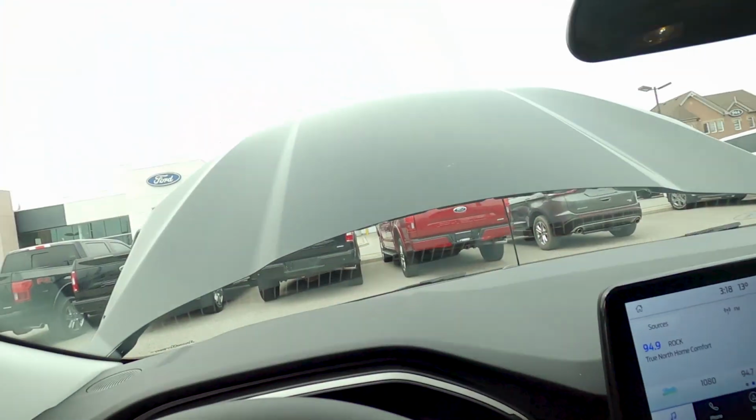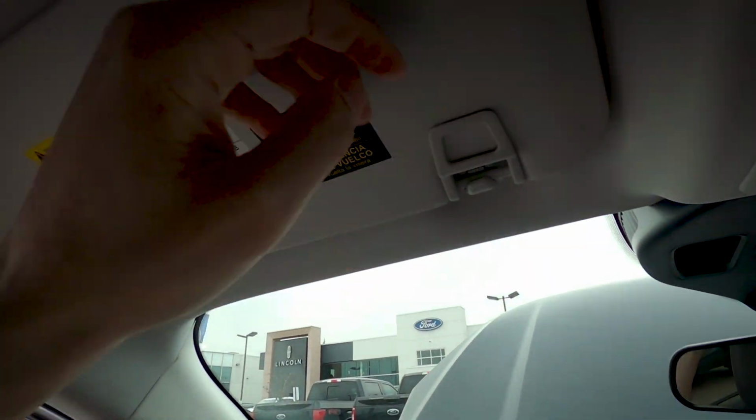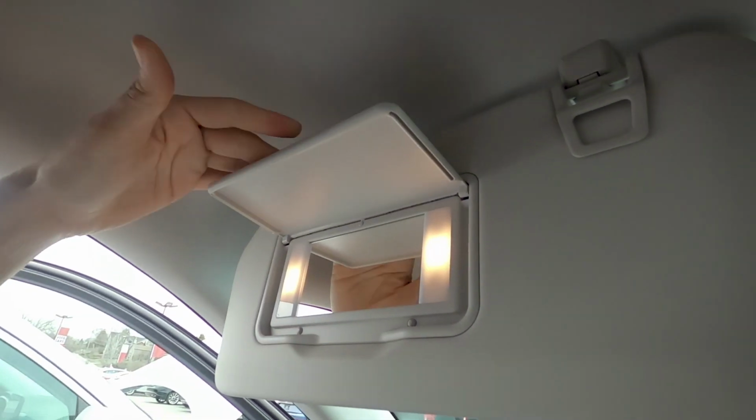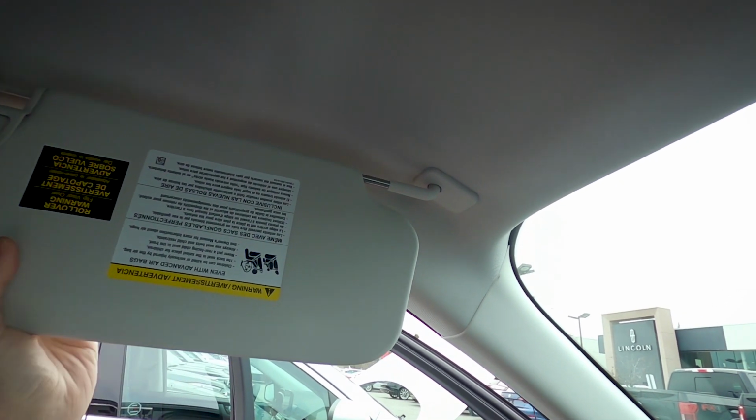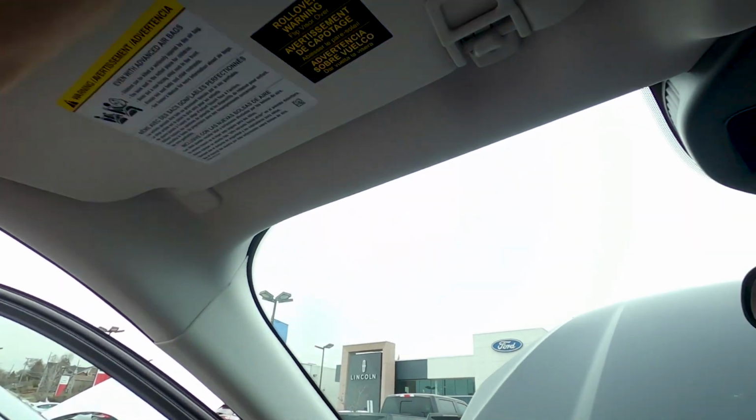As we start to move up overhead, so this one does have the business card holder. Moving this open, we do have our vanity mirror with lights. We can crank this open and slide it as necessary. Click it back into place there.